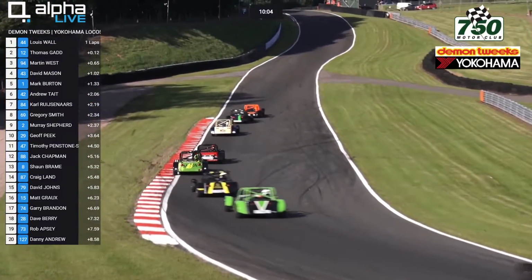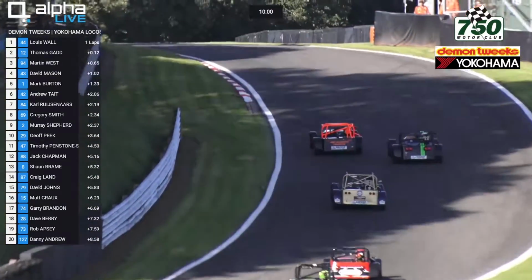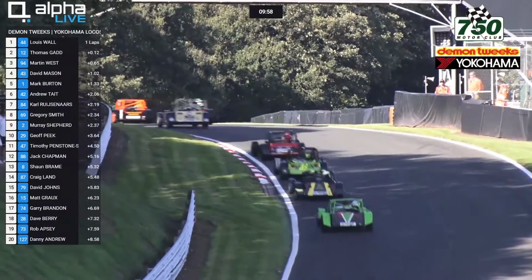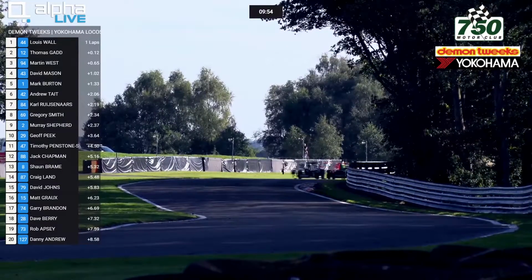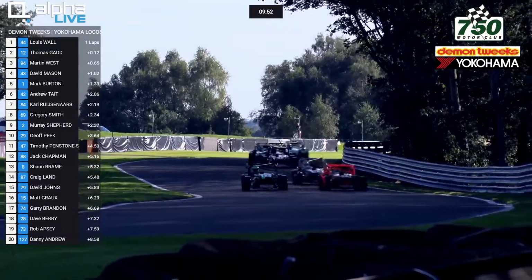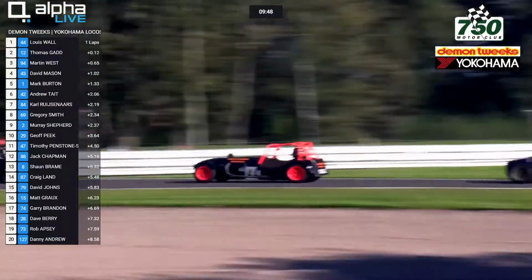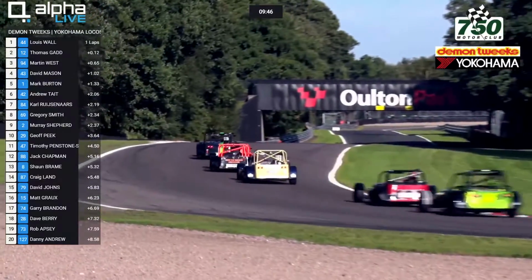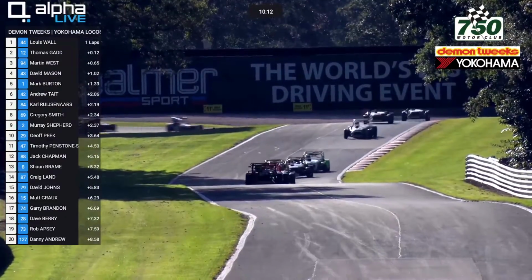He was 8th at least part of the track last lap, and he's bringing Murray Shepherd with him towards the leaders, and the two leaders are going to go side by side, much like they did on the last lap. Last lap it was Wall that went past Gadd, but this time it might be the other way around. Tom Gadd on the inside and slots through ahead of Louis Wall. And just keeping a watching brief there is Martin West, who hasn't won since the first round at Donington.